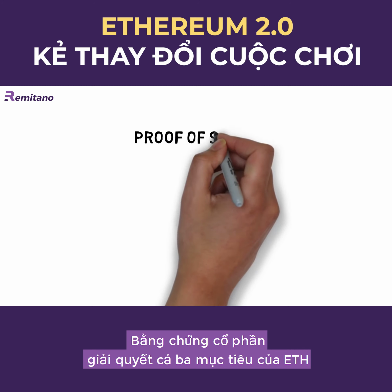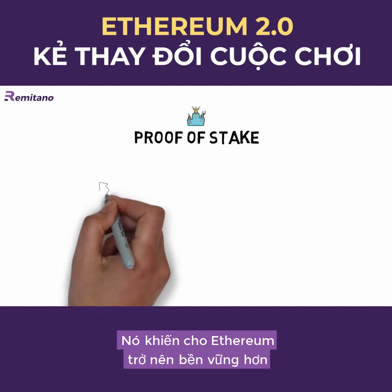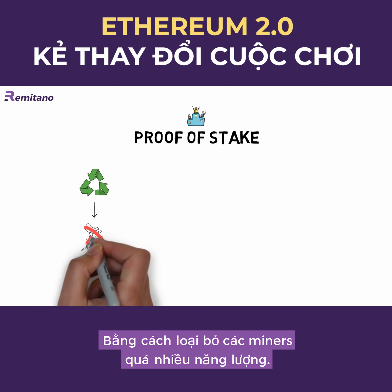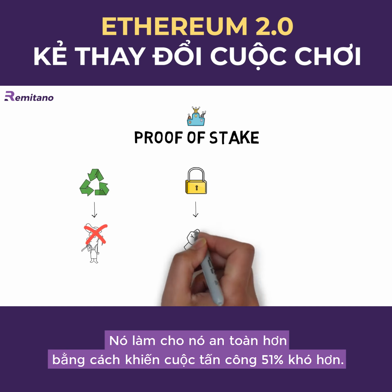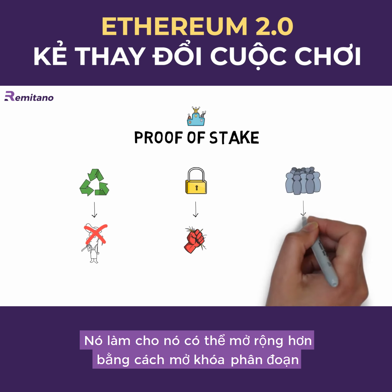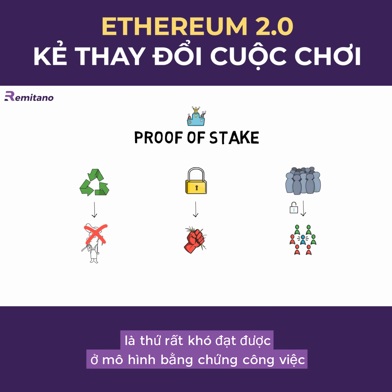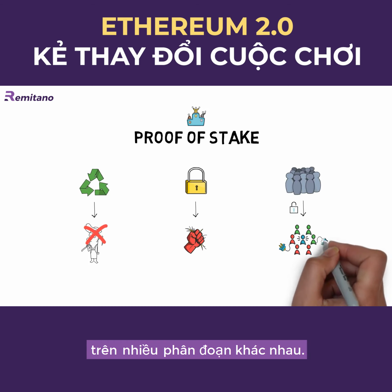Proof of stake addresses all three of the ETH2 goals. It makes Ethereum more sustainable by removing energy-intensive miners. It makes it more secure by making a 51% attack harder, and it makes it more scalable by unlocking sharding that would be much harder to achieve in a proof-of-work model, as it would most likely result in diluting the amount of computing power across multiple shards.